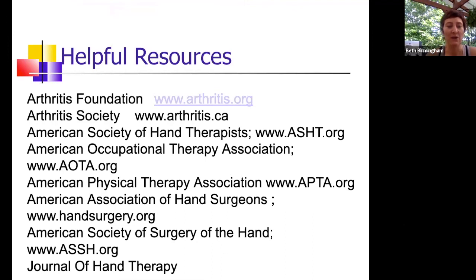And the other sites are more related to, well, Arthritis CA is a Canadian site. They're the Arthritis Society. And then we have the ASHT, the AOTA, the APTA, hand surgeon sites. And then I go to the Journal of Hand Therapy often to try to find out more. What are they doing with research and what's evidence-based? Again, we want to try to do practice that is evidence-based and is going to benefit our patients or our clients.